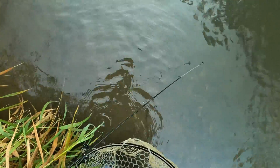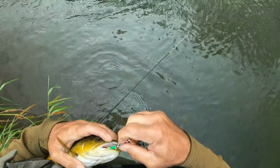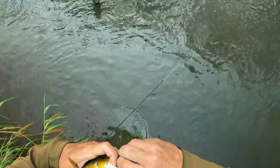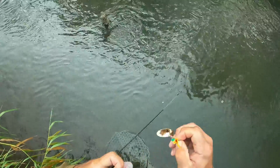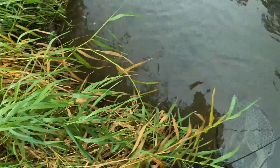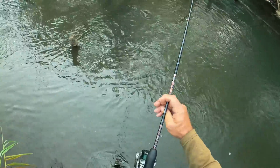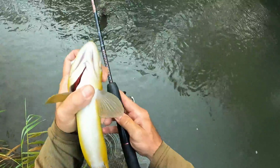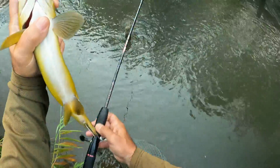And that fish too was very well hooked. Not gilled by any stretch. And he's out. This is a nice brown trout finally. And that fish goes 15 and a half.